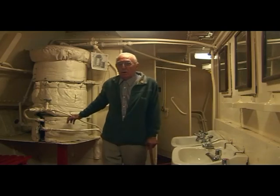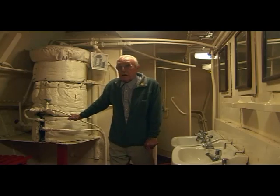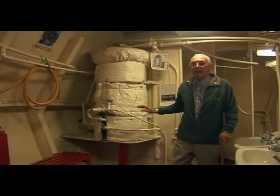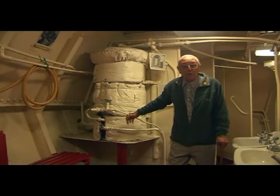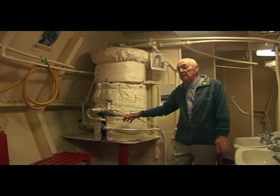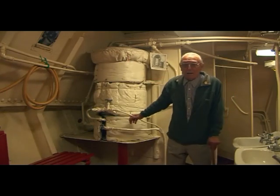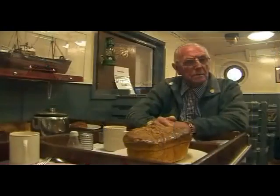Just one little thing: although this ship, as I say, was state of the art, one thing was that the wall there is the outside of the ship, and in the severe freezing conditions that they worked in, due to maybe the condensation in here, there would be a coating of ice inside. So he didn't spend so long getting the shower.